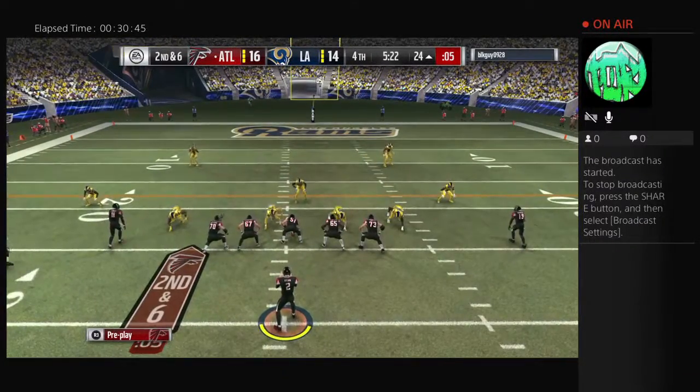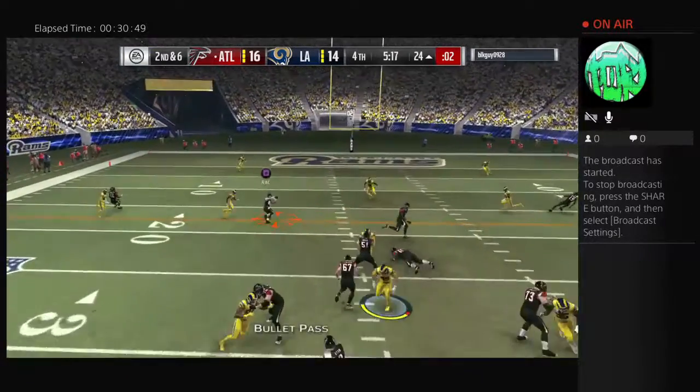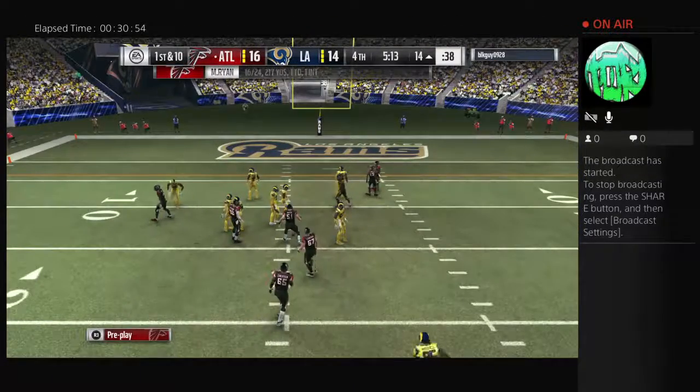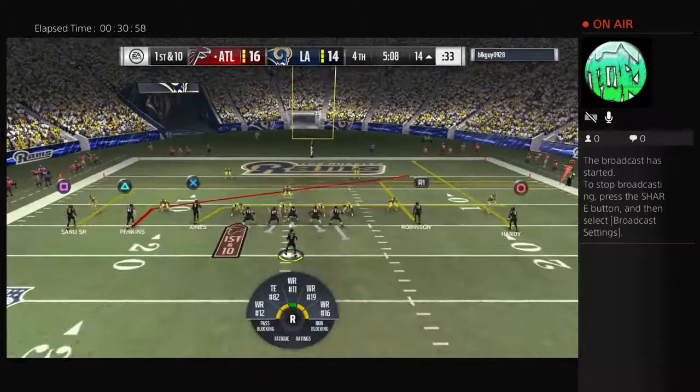It's a 5-receiver set. 3 to the left, 2 to the right. This time Ryan will throw. Firing quickly here, and that's complete. A nice pickup there, 10 yards, and it'll move the sticks.